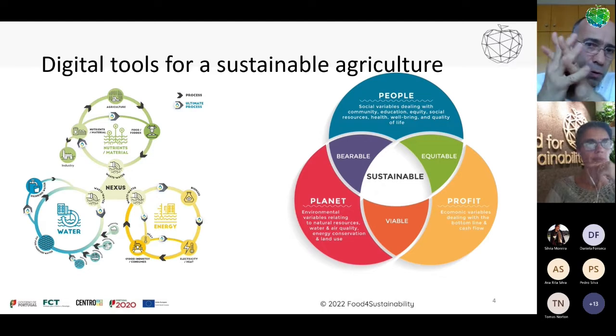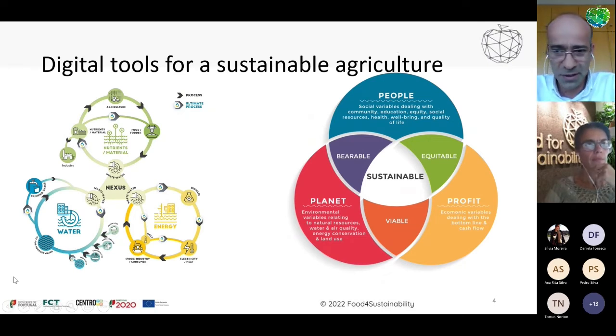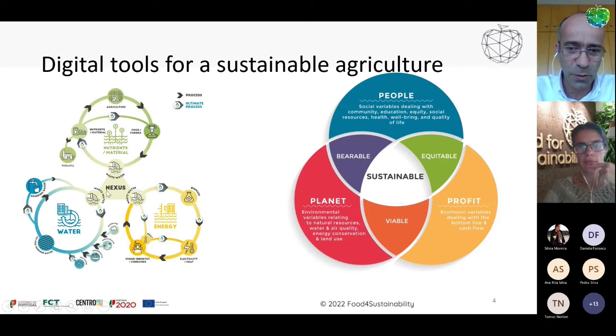So how are all these tools being used and how can they be used for sustainable agriculture? I just put here some diagrams I got from the internet, so nothing like a good image to show an idea. Basically, the one on the left shows what is called the Nexus: water, food and energy, which here appears as nutrient material, which normally we call food.